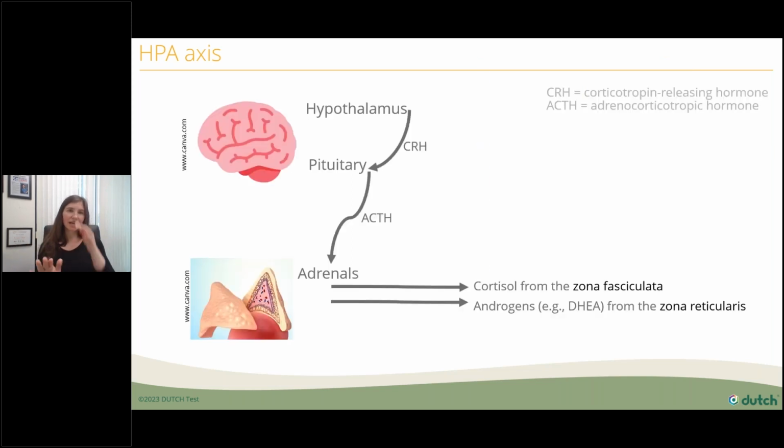So if we step back a little bit, we can see the signaling pattern here. So see the hypothalamus in the brain. It's releasing corticotropin releasing hormone, or CRH. CRH goes directly to the pituitary. The pituitary responds by releasing ACTH. ACTH makes its way through the body, goes to the adrenals, and causes the adrenals to release cortisol and androgens.